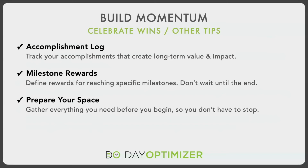And then this isn't really a celebrate-wins tip, but it's another tip: preparing your space. Gather everything you need before you begin so you don't have to stop. I've recently been doing this, for instance, with water. I fill up a huge pitcher of water so I don't need to constantly go back out into the kitchen to refill my water glass throughout the day. That avoids me going to the kitchen, where suddenly I might get interrupted or get in a conversation with my girlfriend, or I might get distracted. I might decide to check the fridge and eat. By keeping the water there in my office, I'm able to keep my momentum going. So having everything that I'm going to need during that project all at once, preparing that space in advance, can help you create your momentum.